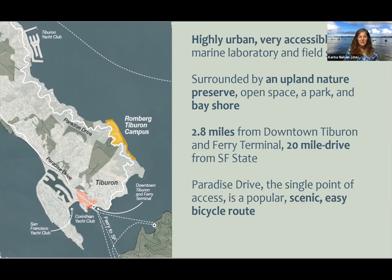Well, I hope you enjoyed that little naturalist tour of one of our two bay beaches here, one on either end of the Romberg-Tiburon campus. As you notice, there's a lot of seawalls. There's also riprap. There's a lot of armoring of our coastline. And in fact, the only places where you have natural shoreline are on the two flanks, the two edges of the property. And they're really wonderful little beaches. Great places for learning about the ecology of San Francisco Bay.